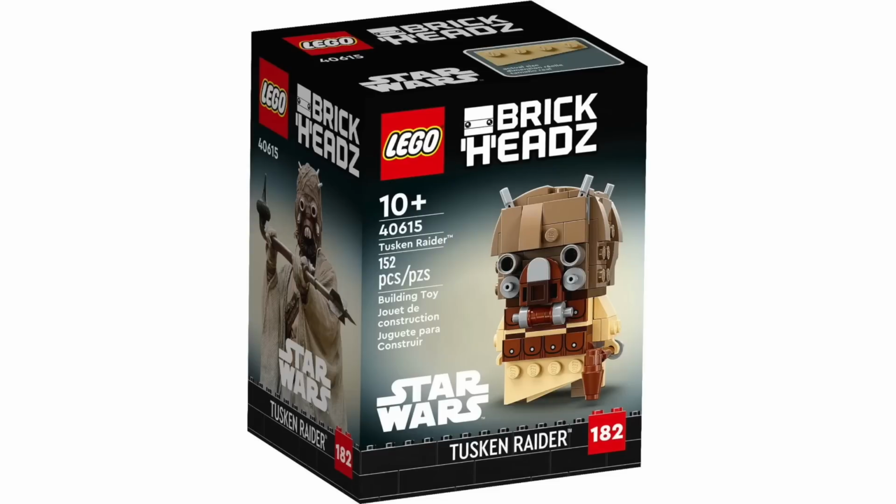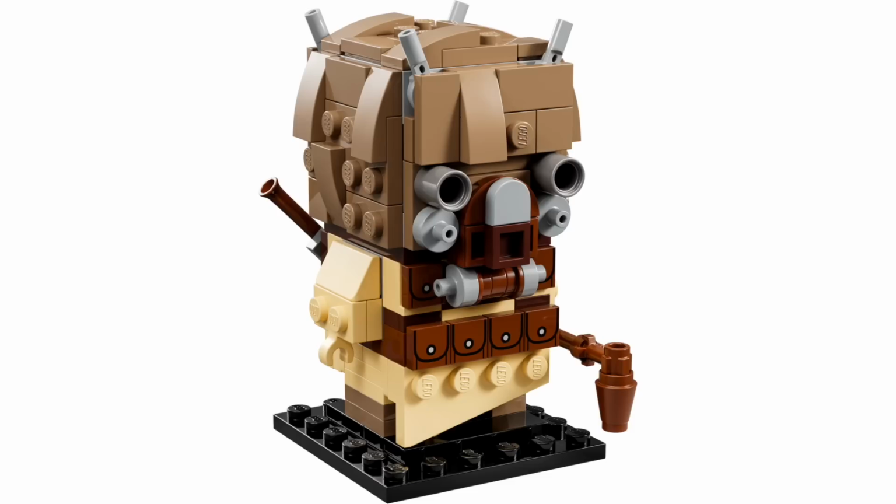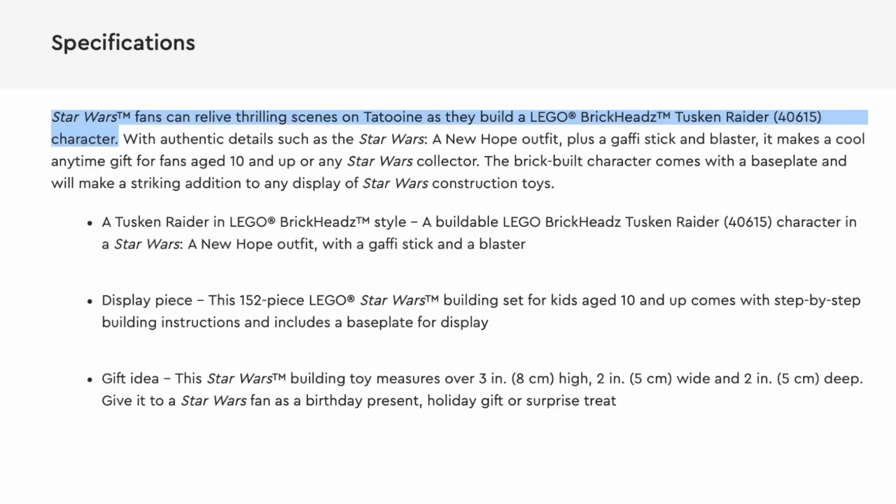The next set is the 40615 Tusken Raider Brickheadz with 152 pieces for $10. This looks to be one of the best Brickheadz ever in my eyes, but I want to know one thing. Who writes the Lego.com descriptions? Because they wrote, Star Wars fans can relive thrilling scenes on Tatooine as they build a Lego Brickheadz Tusken Raider.